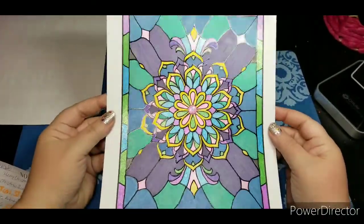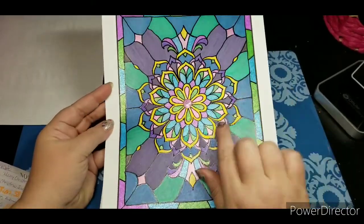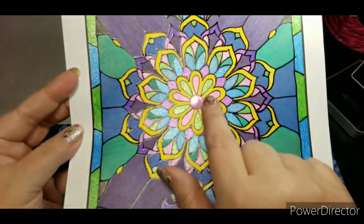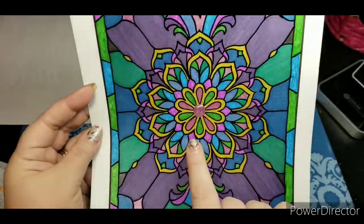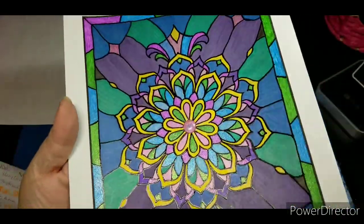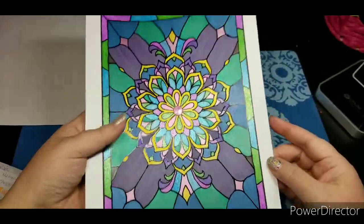And I started doing this. I was going to do traditional kind of Christmassy with red, and these little pink inside leaves right here I had done as red, and then I started working with my greens and blues and purples, and I didn't like it, so I colored over it with my pink. And then I ended up going way fancier than I thought. No, this is fancy for me.